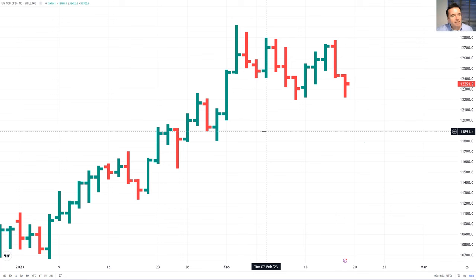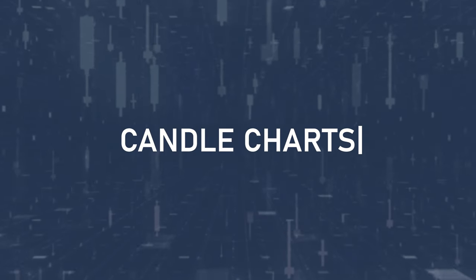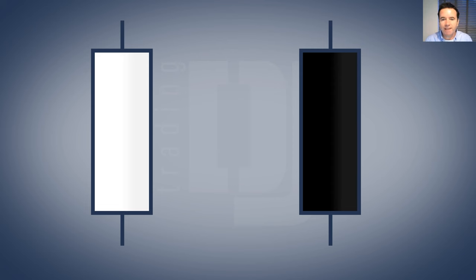Then of course, in the last few decades, there's probably an even more popular way of looking at price data, and that's the candlestick chart. Let's take a look at that. So here we have a couple of candlesticks. Now, going back to what I said about bar charts, we have the same data for candles. We have the open, the high, the low, the close. It just gets represented in a slightly different way.